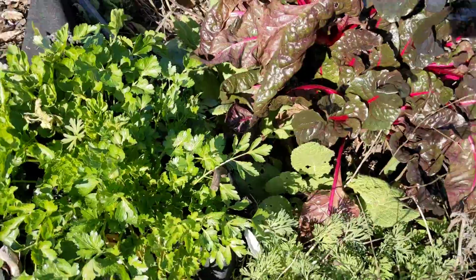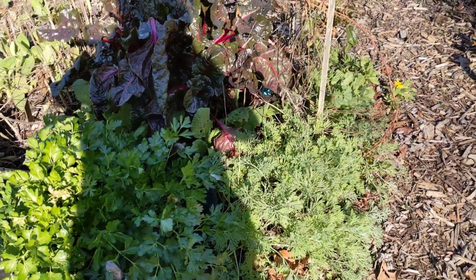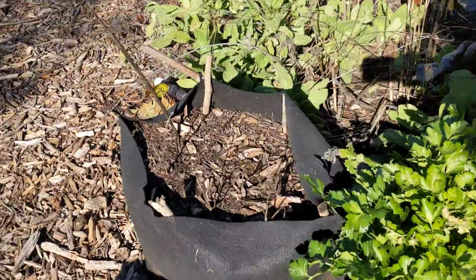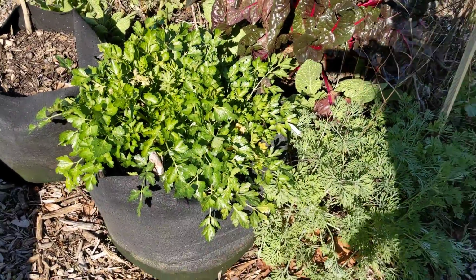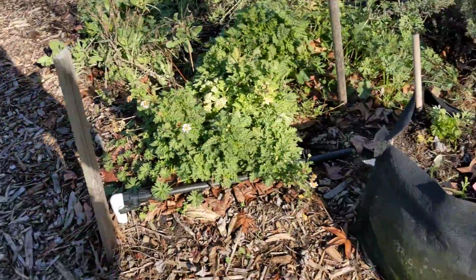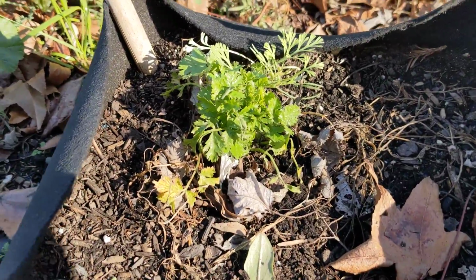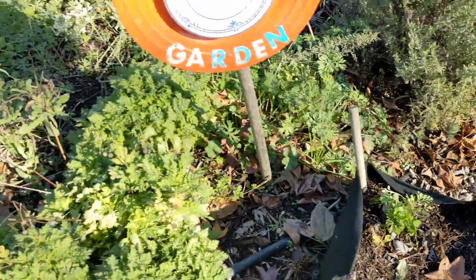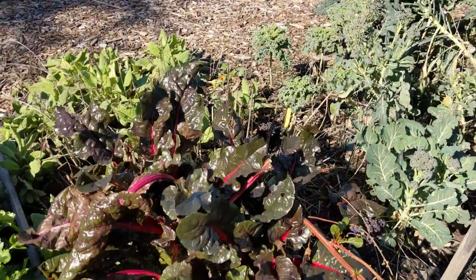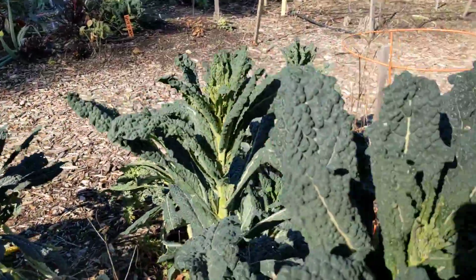And this is the parsley. So it looks like, remember in this first bed we had basil. Basil wants nothing to do with this cold weather. Parsley though, doesn't seem to mind it. Cilantro doesn't really like it. There is one tiny cilantro plant left over here, but all the other ones died back. And then we have our chard and some more broccoli and some more kale.